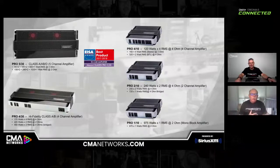He's got his Focal KX3s, and we've got one amp driving the left-hand side of the car, one amp driving the right-hand side of the car, and then we've got a number of Pro 410s driving the rears and the center channel, and 110s driving the subs. Again, it's your imagination. Have at it. You can design just about anything you want and make it a superior sounding system.